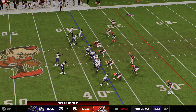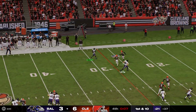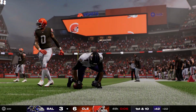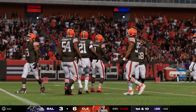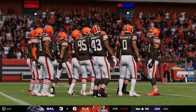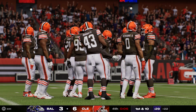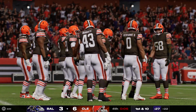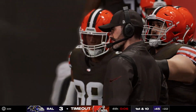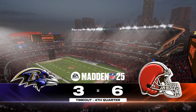Here's first down. Jackson. He'll find Bateman once more. And now with 6 seconds remaining, they're going to burn their final timeout. So the field goal unit is on the field as this is a big spot right here. So now with 6 seconds remaining, we get a timeout on the field.